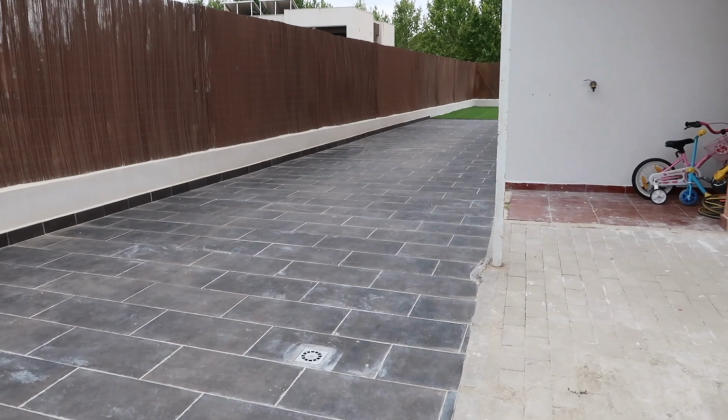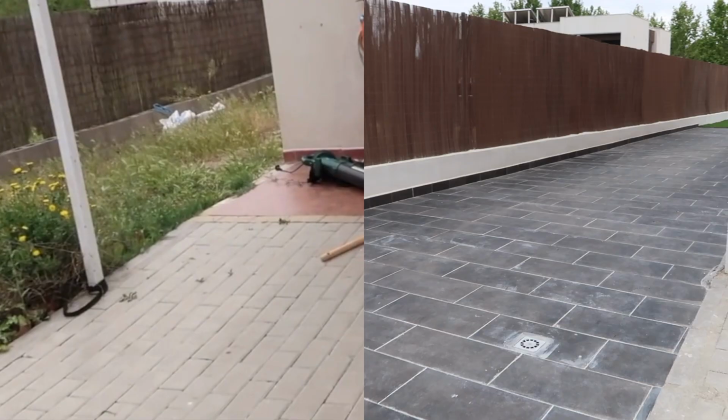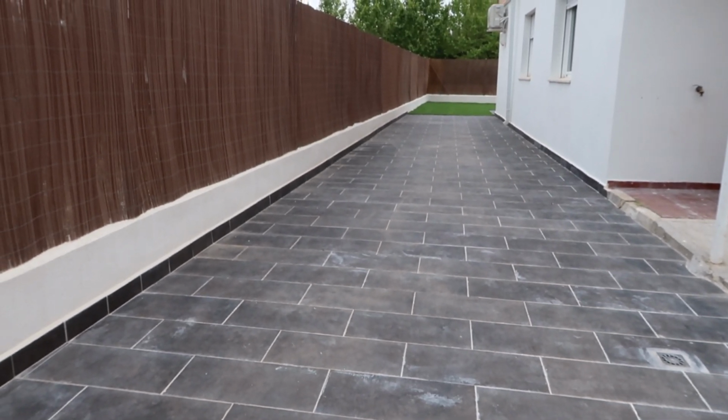And then we tiled all up the side of the house. The side used to just be weeds and completely unusable, and now it's a great space for the kids to go up and down on their bikes. Then we had to move on to the back garden.